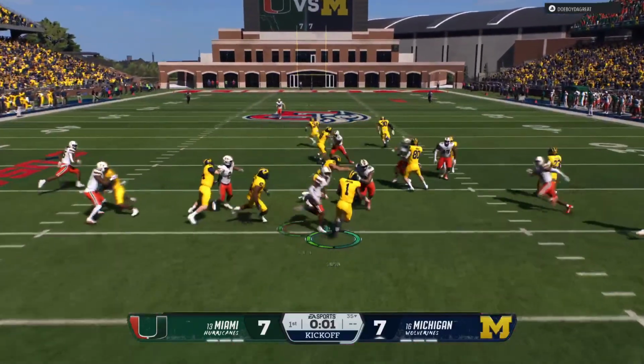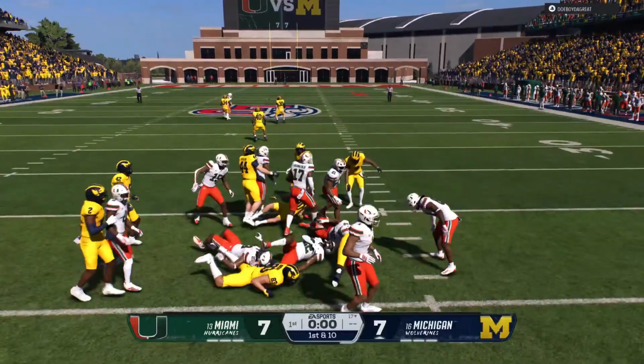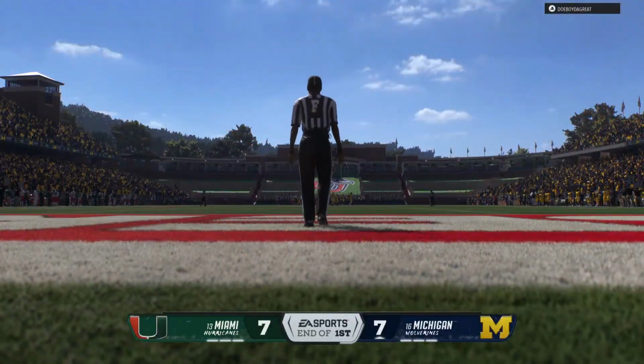He'll bring it out. It's Simpson. They get him on the ground, and with that, we'll head to the second quarter.